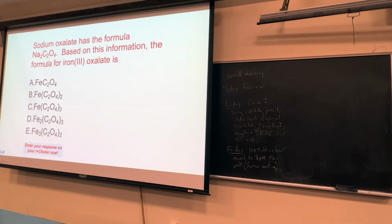All right, sodium oxalate has a formula Na2C2O4. Now, oxalate is a polyatomic ion. It's one we haven't talked about as much, but we will later on. So based on this, what do you think the formula will be for iron 3 oxalate? Yes, you could pull up Google and find the formula that way, but hopefully you can use this information to find the formula without using Google.